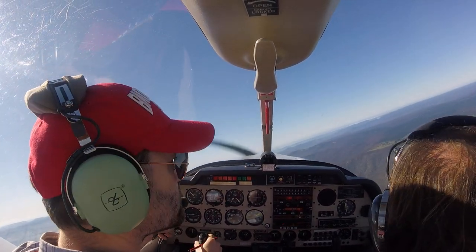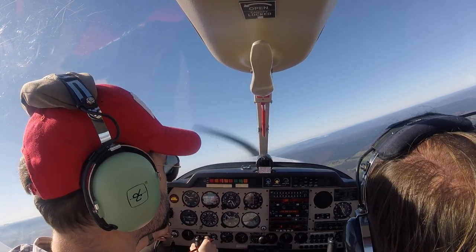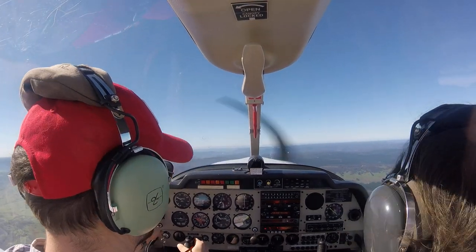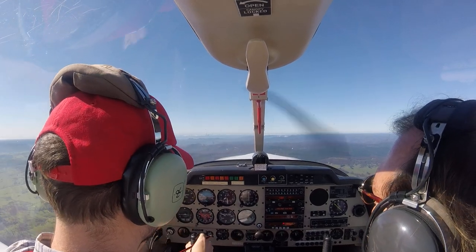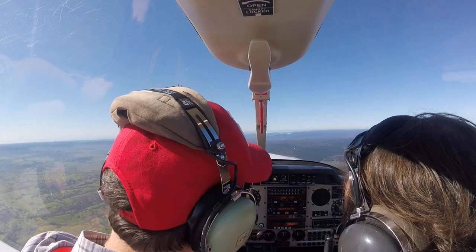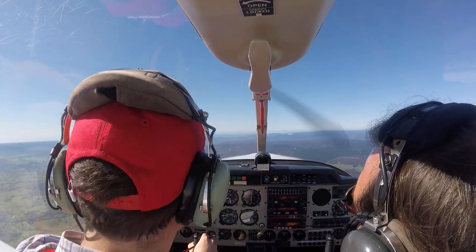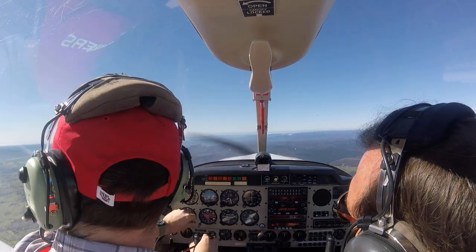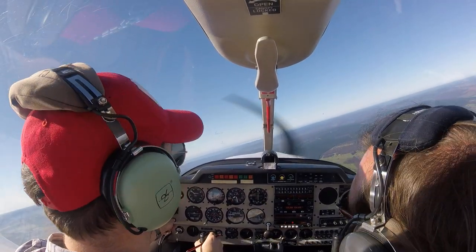Kilo Alpha Oscar, squawk code 3655. There's no IFR traffic, but there is some VFR traffic in the area. There's one overhead at 4400, indicating Uniform November Victor. Another one 5 miles southeast of Bathurst, indicating Charlie Papa Foxtrot, unverified, 4500. Squawk 3655, copy Uniform November Victor, and we'll get our Charlie Papa Foxtrot on the VFR. Kilo Alpha Oscar.